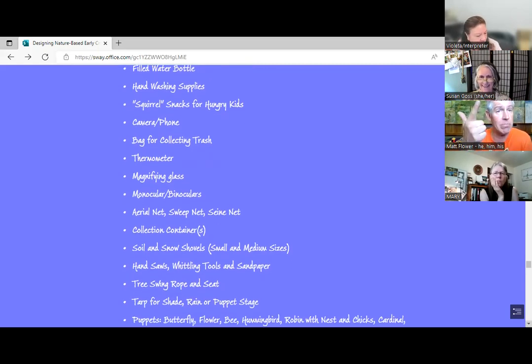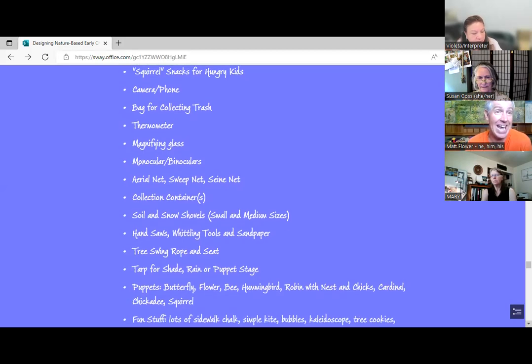Aerial nets, sweep nets, seine nets. So aerial nets are for catching things out of the air. Sweep nets are for sweeping the vegetation, pulling them out, and then exploring the insects that were in the vegetation. And seine nets are kind of like a water or fishing net. You put that in there and then you gather macroinvertebrates and things like that. So different types of nets, collection containers with holes so that they can breathe, soil and snow shovels, hand saws, whittling tools and sandpaper. Yes, I said hand saws with very young children.